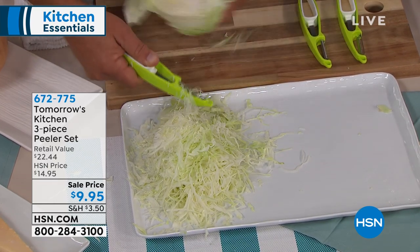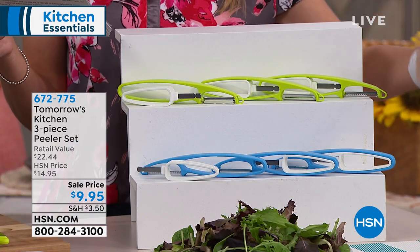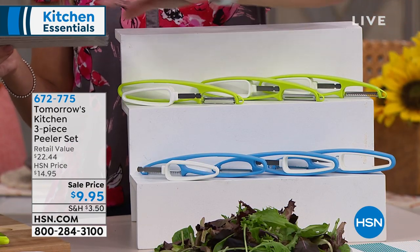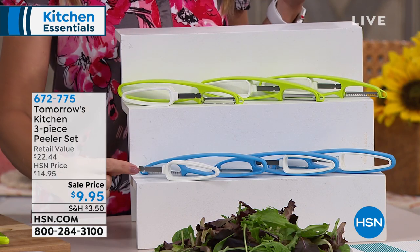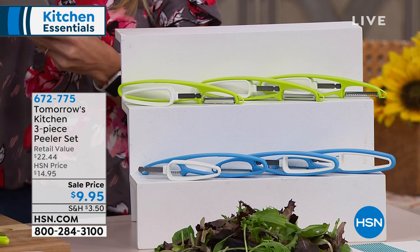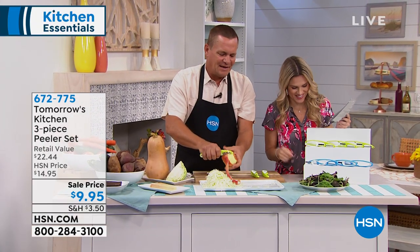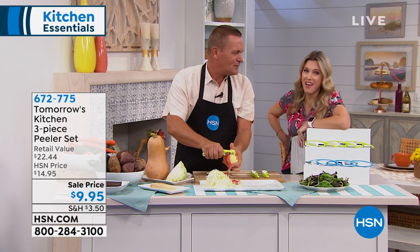Your choice of color makes it really simple. We've got 2 choices, either the green or the blue, and everybody is also going to get this, which takes out the little pit. What do they call this thing, John? Well, that's actually a food holder. It's a built-in food holder. Oh, I'm glad you're here to tell me how to get it done.